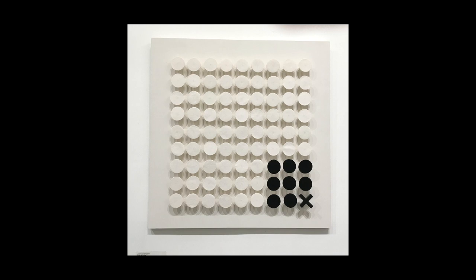It's a 24 by 24 piece. It's porcelain. But what I did differently was I took the porcelain and I pulled it away from the wood panel, and then the shadows filled the spaces and gave the piece so much more depth. They really do, especially around the black pieces in the lower right-hand corner.